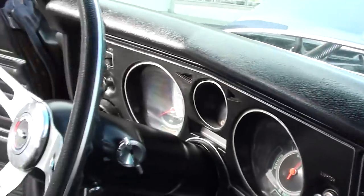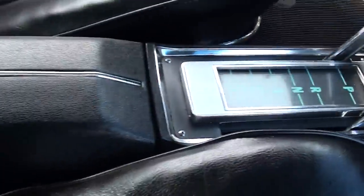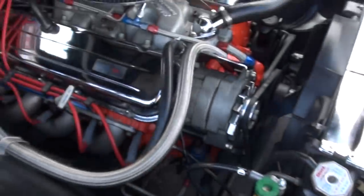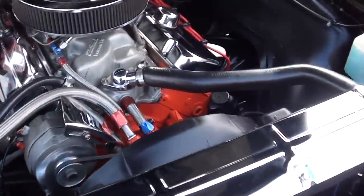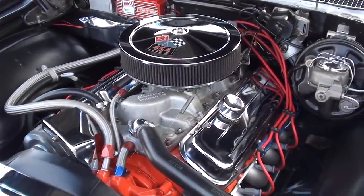Seats are nice. It's a radio delete car. Have Jay fire it up. You see, that is a pretty, pretty car, man. Just a good running big block too. Just turn the key, fire it up. You know, no monster cam or anything. Just a good running Chevelle.